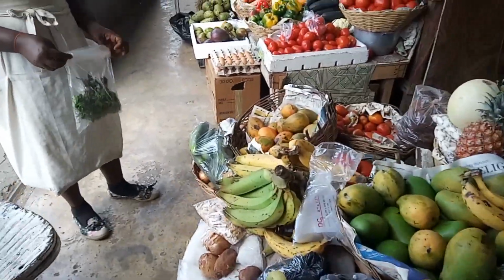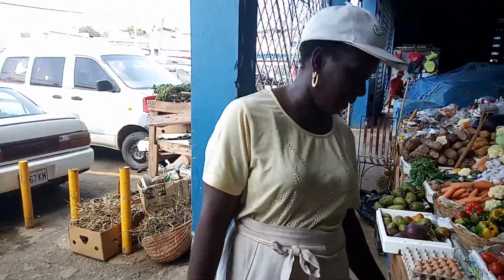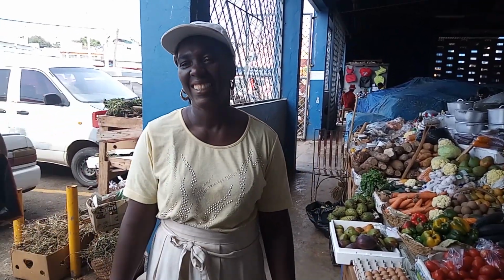Can I call her Mrs. Bones or just Bones? No, just Bones. Okay, Bones. How long have you been in the market here selling? This area? Yes. Oh, do you have another area? No, I was outside before this part opened. Eventually I've been in here since 2012 at this location. Quite a while, over 10 years.